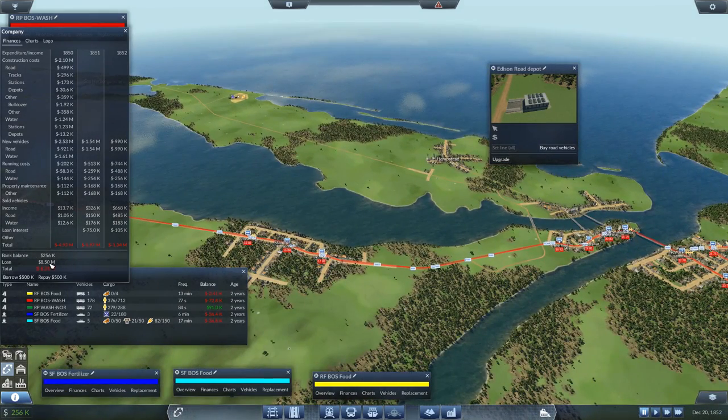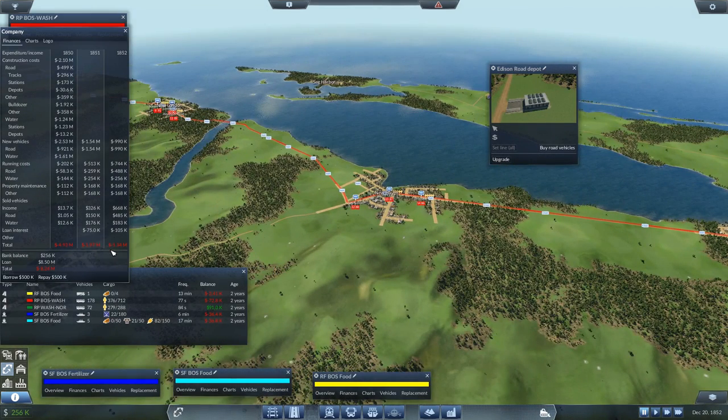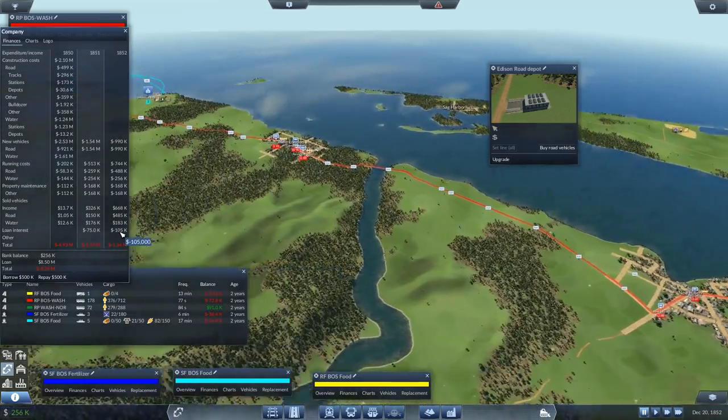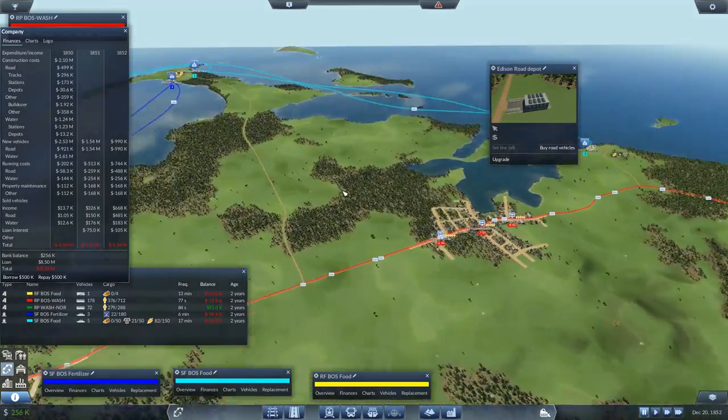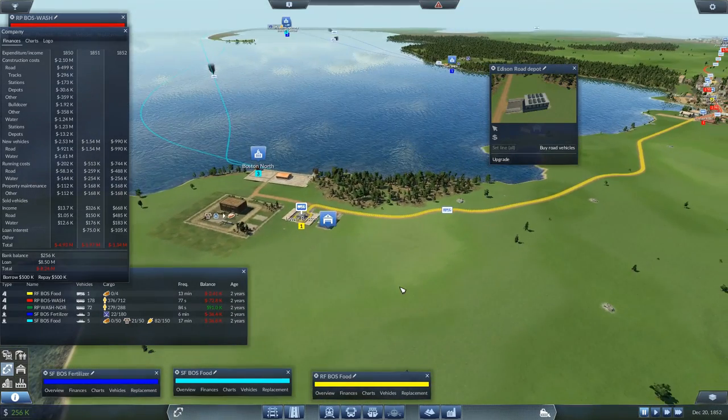Now, I've spent $8.5 million. So the reason I'm pausing it is because I'm just about to get another interest payment, which is going to be over $100,000. So I want to make sure that I've bought everything before we go into the red, because then we're just going to have to wait for us to make some profits.